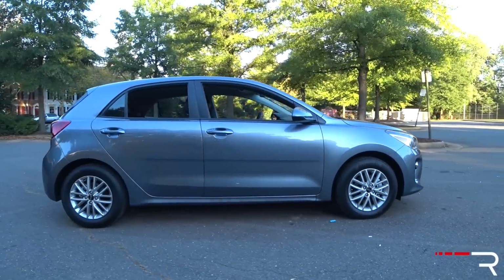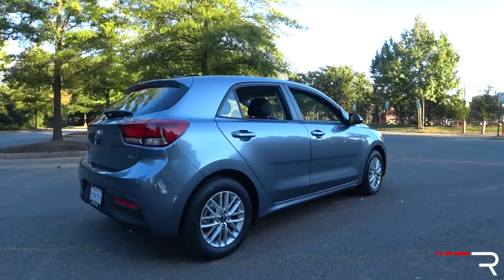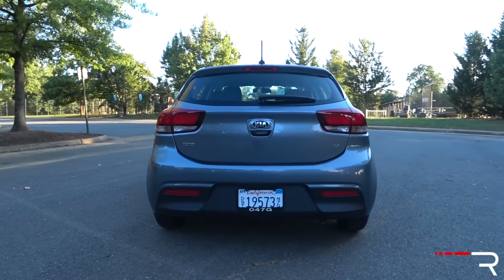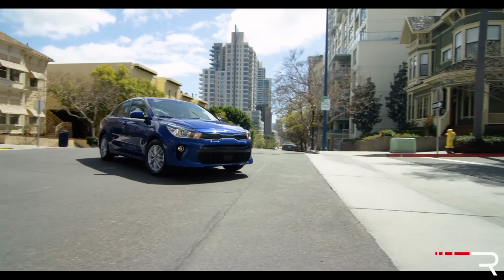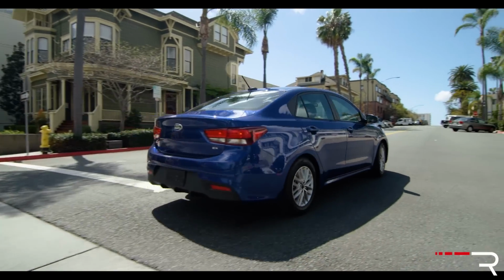Now, looking around the sides dimensionally, this car has increased in practically every way by smidge amounts. The wheelbase is now 0.4 inches longer. Overall length is about a half inch longer. It sits a little bit lower. It is a little bit wider compared to the previous generation. You can still take your pick between a 4-door sedan or a hatchback like my tester, where the hatchback is about a foot shorter in overall length.